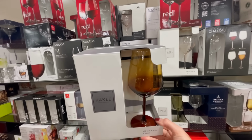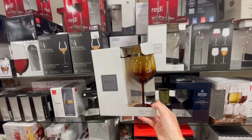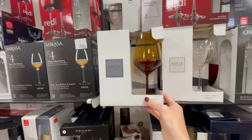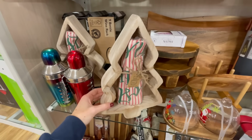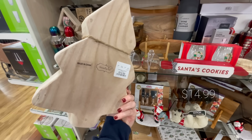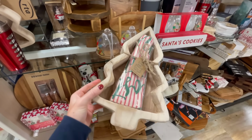I also thought these amber wine glasses were so unique and would be perfect on a table next to a window with all of that light shining through them and just adding a little pop of warmth. This is also a great spot to pick up things like little risers or trays. I loved this wooden Christmas tree one, and even though it was in the barware section, this would be so cute to use as decor, maybe with some mini ornaments as a decorative bowl filler inside.